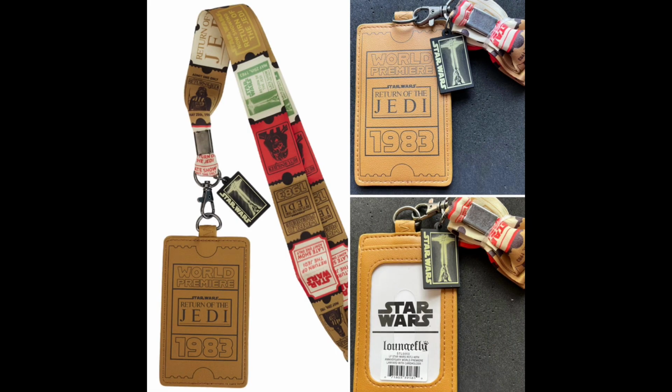Then we had a new Star Wars Return of the Jedi World Premiere ticket lanyard. This is one of the card holder lanyards. Retail price is $12. And that is still available at DPB store.